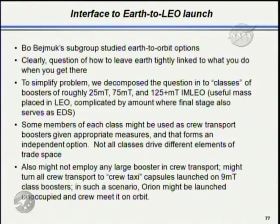Some of these members of each class of boosters might or might not be used as crew transport vehicles, given appropriate measures for the booster, like the launch escape. That forms an independent axis of the trade, although not all of them are that interesting. It's also possible that we might not employ any of the large boosters as crew transport vehicles. It's quite credible to consider turning all crew transport over to a crew taxi capsule, which is not what you leave Earth orbit with. That allows you to launch the crew on something more in the 9 metric ton class, and in that kind of a scenario, something like Orion could be launched unmanned and the crew brought up separately.